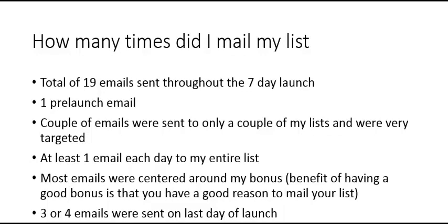And on the very last day of the launch, that's when I sent around 3 or 4 emails, because a lot of people know this, but the last day of the launch is usually the most profitable day of the launch. There's urgency, the offer is going to close, and a lot of people that are on the fence decide to make their purchase. So you have to capitalize on the last day of the launch.